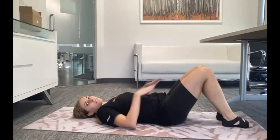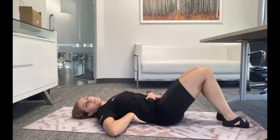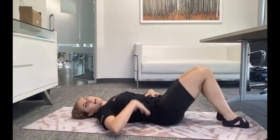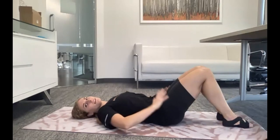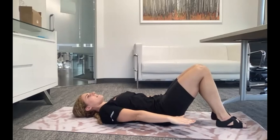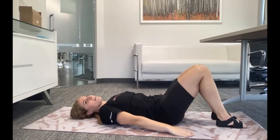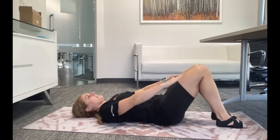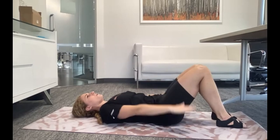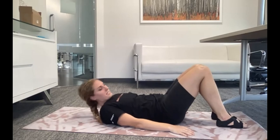flat on the ground, arms down at your side, and do a little bit of a tilt with your pelvis to bring your back flat, engage your core, legs bent. We're going to keep our head on the ground, and we're going to pump our arms up and down. So when we go down, we'll breathe out, come up, breathe in. Goes like this. We're going to do that together.